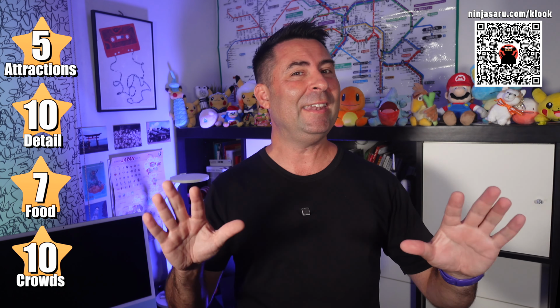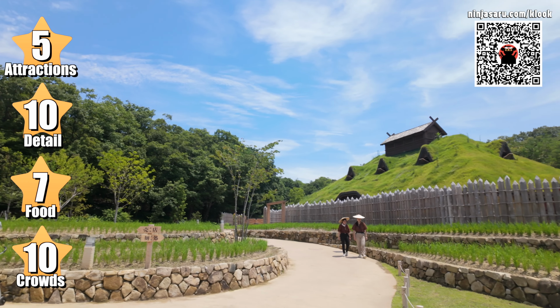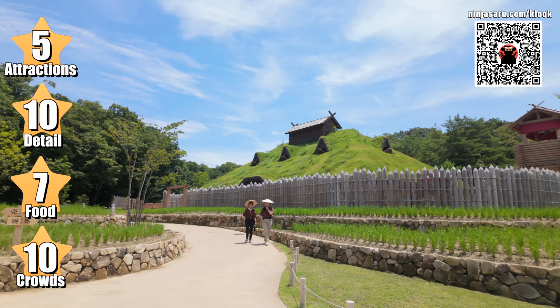And crowds, a 10 out of 10 because crowd control is on another level. It really feels that you have the park mostly to yourself a lot of the time. So there you have it. But I have a question for you. Which one are you planning for?